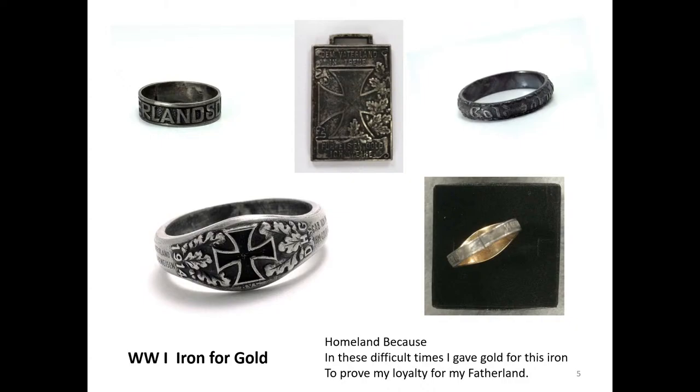The top center one is actually a part of a watch fob assembly. And that was actually made by a firm in New Jersey. So it's an old program, iron for gold. And they're not difficult to find on the market. So if you're looking for a collecting area, it's not very expensive. There's quite a few of those out there.